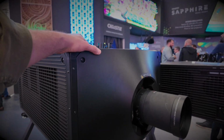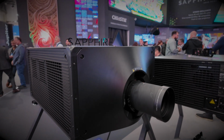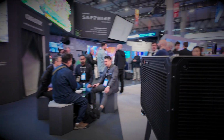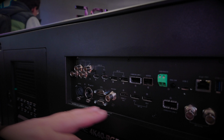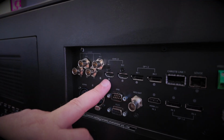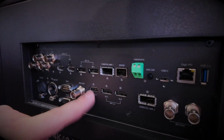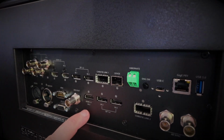Now, what about the brains in this guy? Is there any internal processing or is that done outboard? Yeah, so we have a lot of built-in processing in here. I'll go back to the inputs here quickly. So you'll see over here, we have pretty much every input you can think of. We have HD SDI, we have HDMI 2.0 here, and we've recently just added an HDMI 2.1, which basically allows you from a single cable to do 4K 120 off one cable if you wanted to, right?